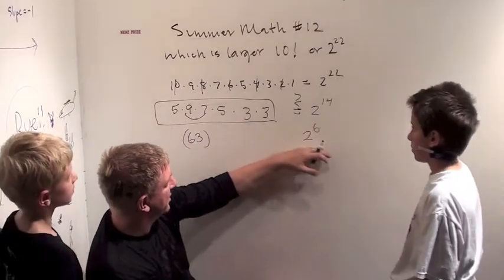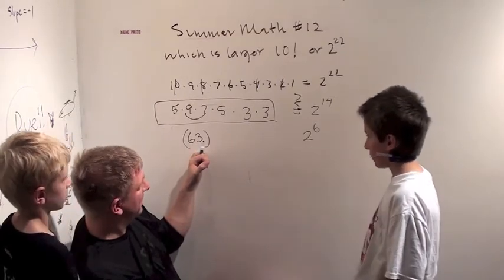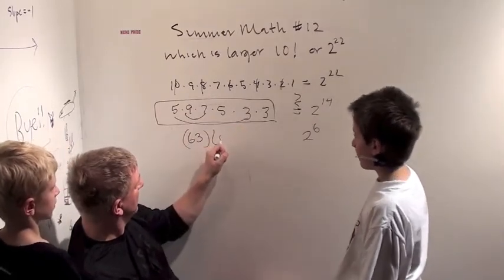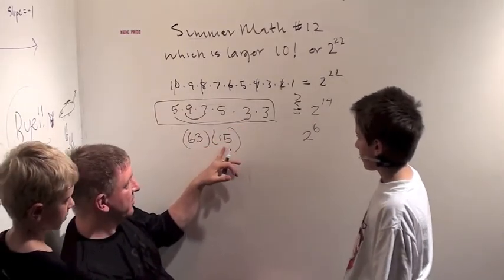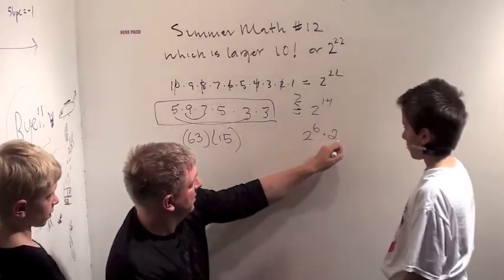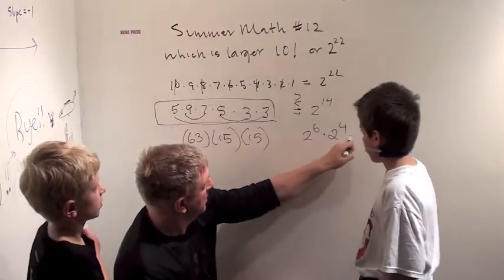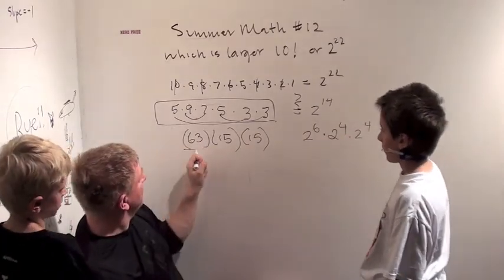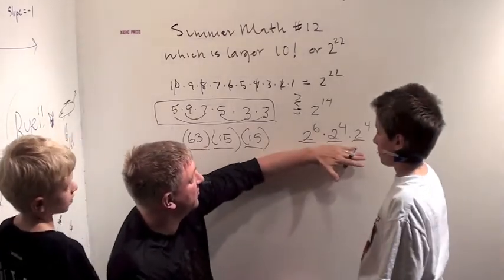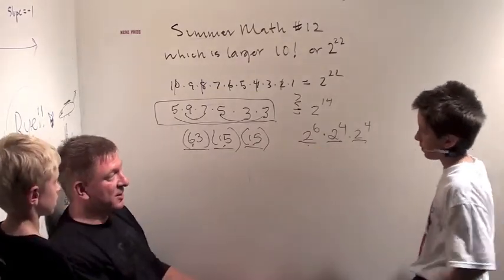So over here I have a 2 to the 6th, which is 64. Over here I have a 63. The 64 is bigger. Here I have 5 times 3, which is 15. Is that near a power of 2? Yep, near 16, which is 2 to the 4th. And then I have one more 5 times 3, so that's also 2 to the 4th. Now I have 63 times 15 times 15. Here I have 2 to the 6th times 2 to the 4th times 2 to the 4th, which is 2 to the 14th. But this is bigger than this, that's bigger than that, and that's bigger than that. So which side's bigger? This.